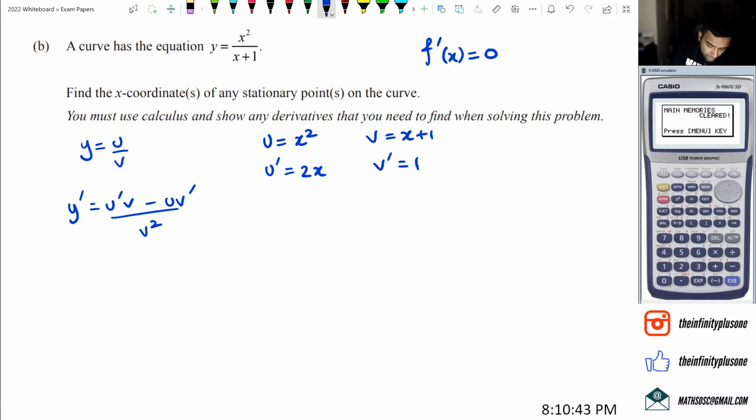So now what we're going to do is put down y, and again you might have noticed I wrote f dash of x in the top corner, and then here I've done y dash. It's pretty much the same thing. So you can just replace it with f dash of x, or you could put it as dy dx. It doesn't really matter. We're going to put f dash of x.